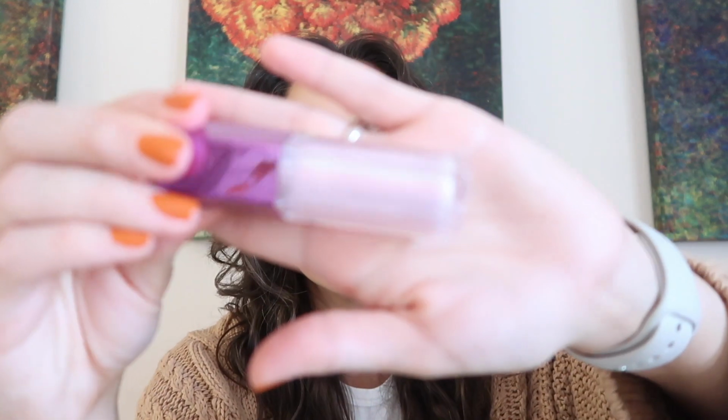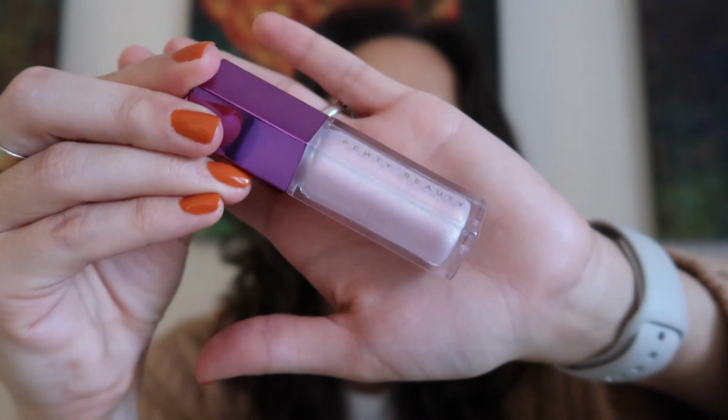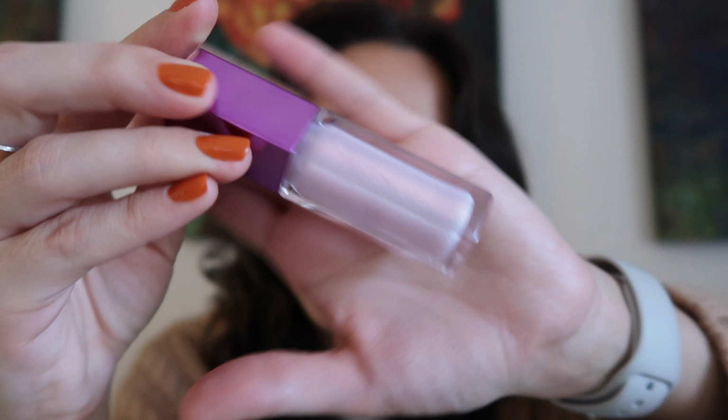Moving right along, let's talk about Fenty. And the two products here I want to talk about are the Fenty Balm Gloss and the Fenty Creams. So this is the holiday edition. This one's called Hologram. It is a beautiful iridescent, am I saying that name right? Yeah, Hologram. It is a beautiful iridescent shade. I'm gonna swatch it for you guys. This is limited edition. I'm really not sure if this is still available, but if it is, absolutely gorgeous.